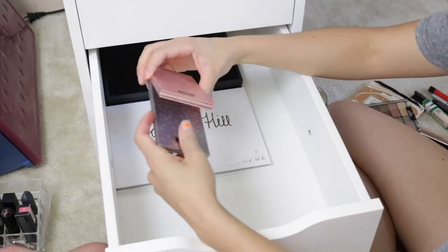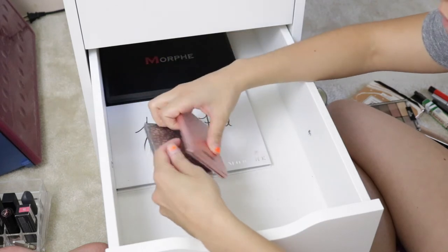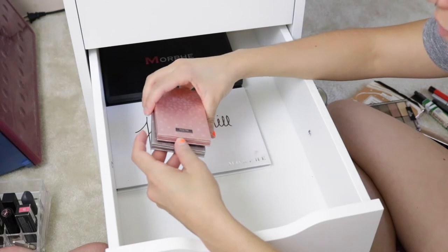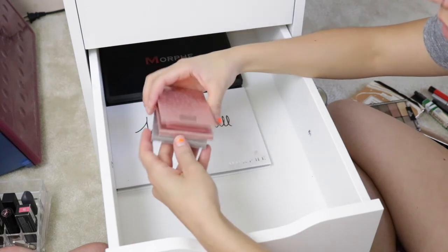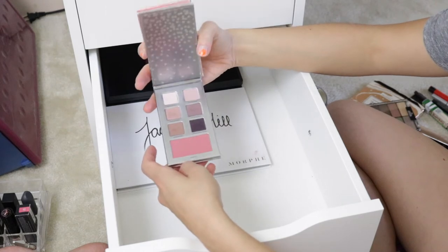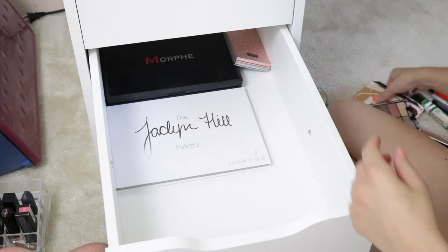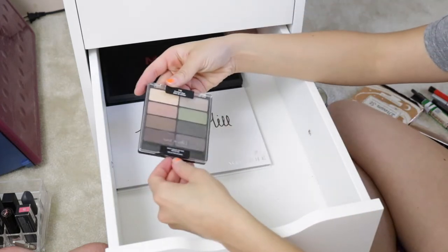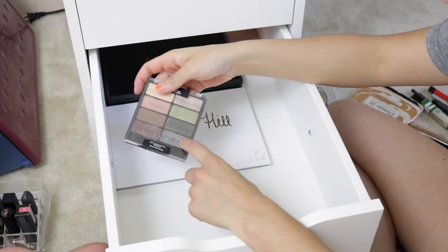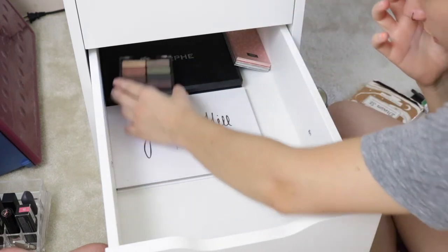I have these two Tarte palettes that came in a little holiday set along with other stuff. Don't really use them, but I do like the colors. This one's really neutral and this one's a little bit more cool tone. So I'm gonna stick those back here. I have this Wet n Wild Comfort Zone palette. I really like this one, especially the shade over here. Keeping this one.